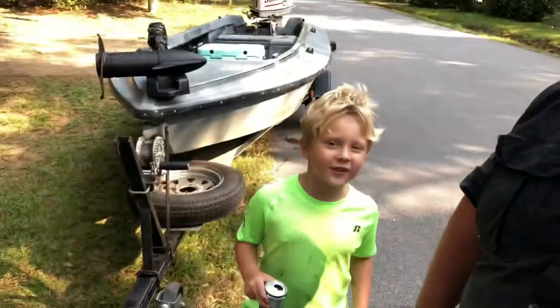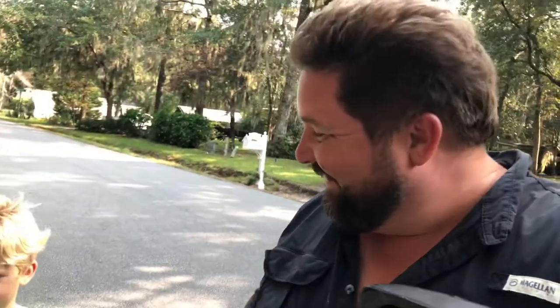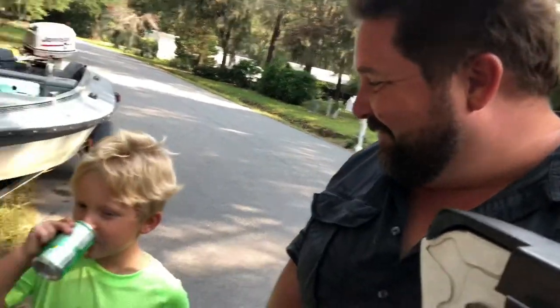Well, that was it for today. Yesterday, we fished the inlet. Today, we fished the jetties, then came back to the inlet. The jetties were rough this morning. We had almost 15 mile an hour winds and 2 foot waves. We almost sunk. I was praying, boy. I said, don't let us sink.